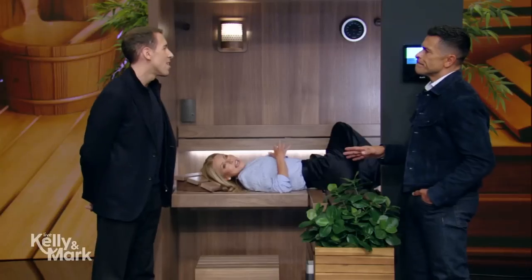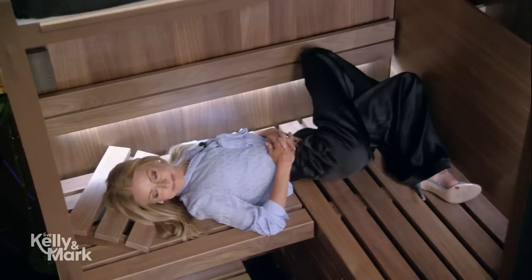Best time to sauna? End of the day. I think it gets you ready for bed, right? Gets you ready for bed. You want to go in about 2 hours, an hour and a half before, and then you want to let the body naturally cool you down.